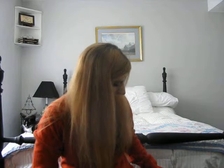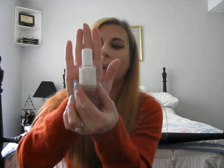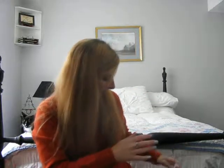And then I have an Essie. I saw this on one of the YouTubers, Charmaine, and I asked her what kind of nail polish she has, and she told me about this Marshmallow, and I like it. I use it now and then, not all the time though.